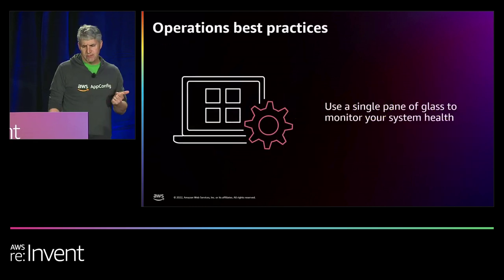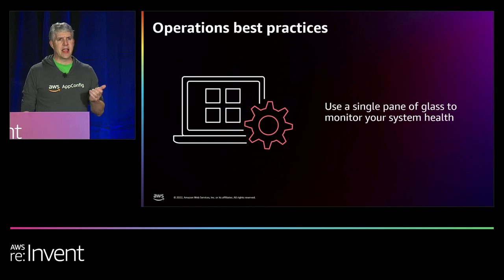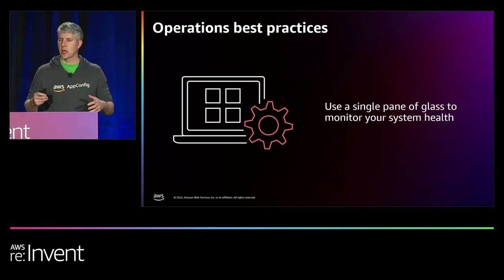The first one maybe sounds intuitive, but it really, really is important. I highly recommend having a single pane of glass as much as you can to have your operations managed. The reason that's so important is most customers will have several different sets of tools, and even toggling between different browser tabs and logins, all those kind of things, that adds some friction to your operations. So if you can find tools that have the single pane of glass that pulls everything together, that's a big win in your organization.